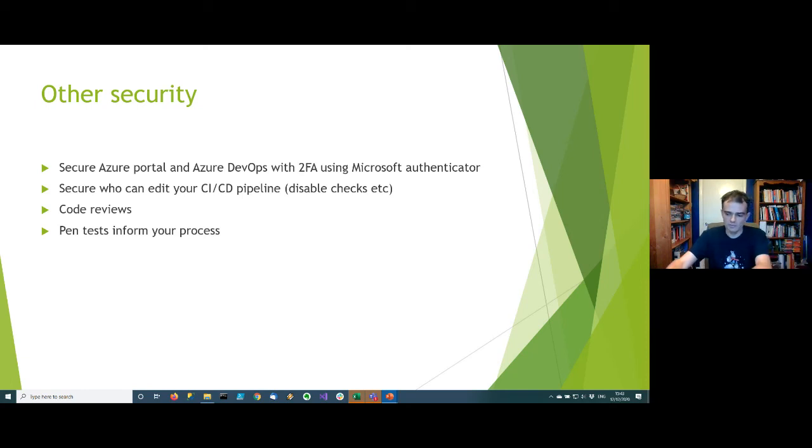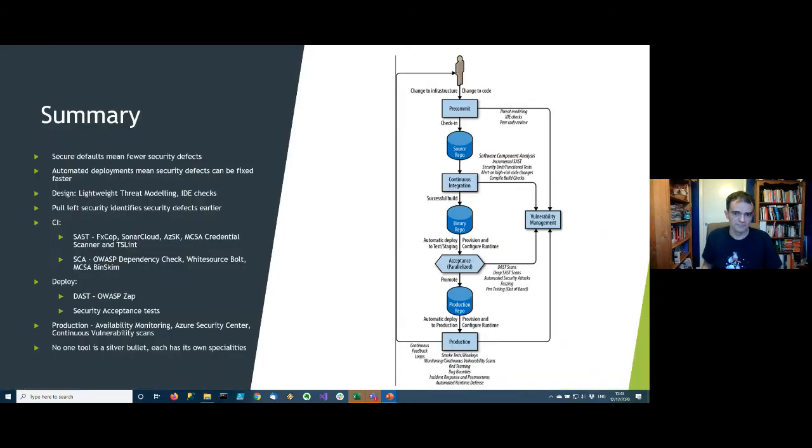When you find a vulnerability as part of your pen test, you feed that back and ask, how could I have found that defect at the design stage, at the build stage, at the coding stage? What tests can I use to check that I don't have that security regression? That's all feeding back into how you approach security. But you should still definitely do a pen test as well.